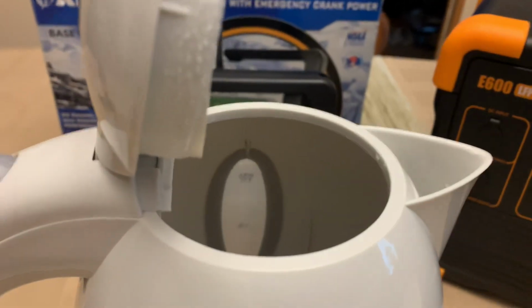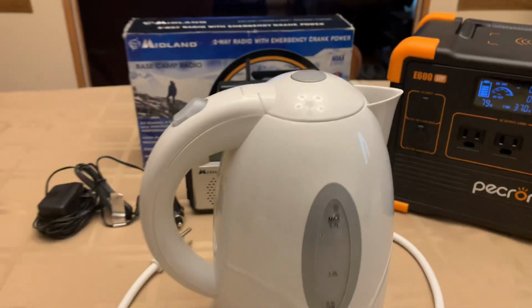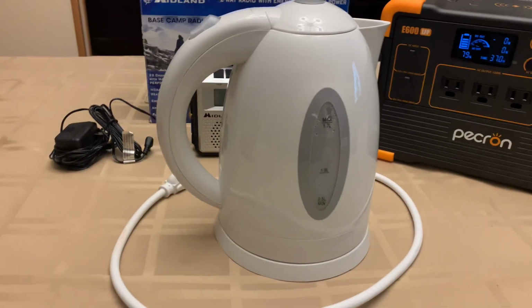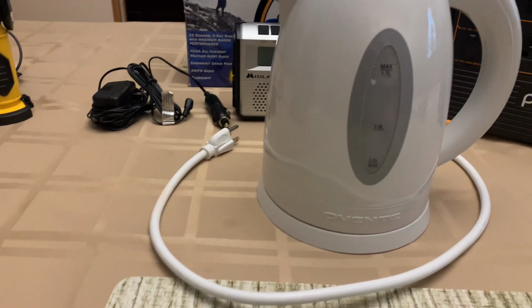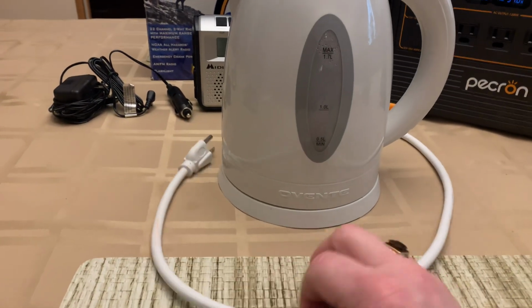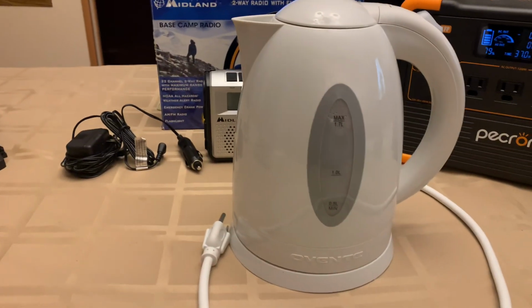You've got your little spout with a filter in it. It does have a filter. But when you need hot water, there you go. If you want to make some tea or coffee or something, it beats not having none. And you just plug it up to your solar generator right there.